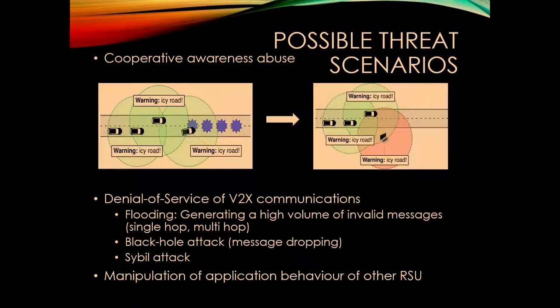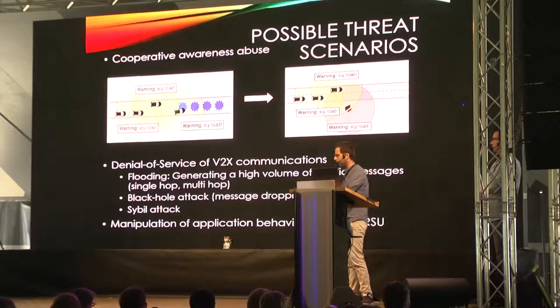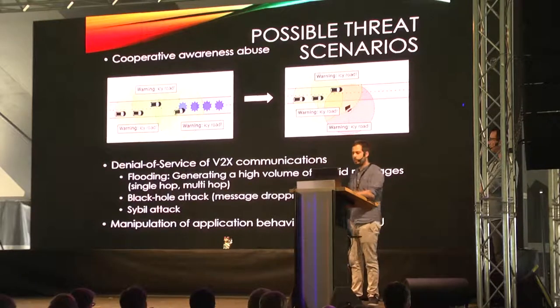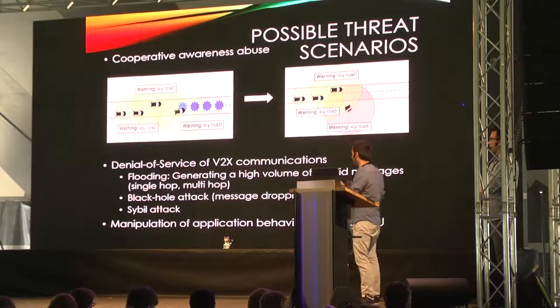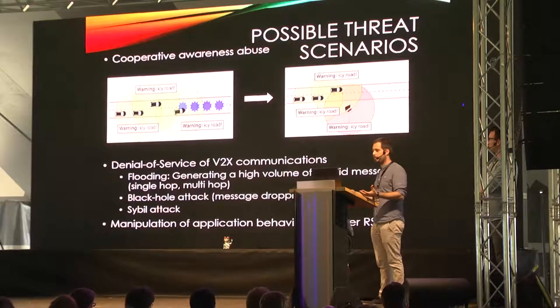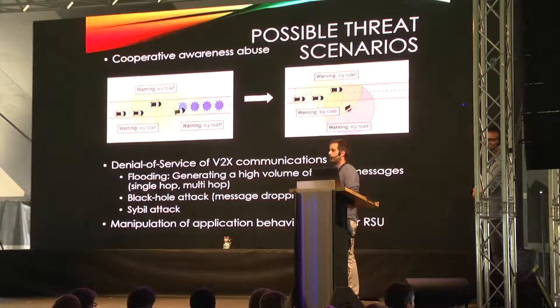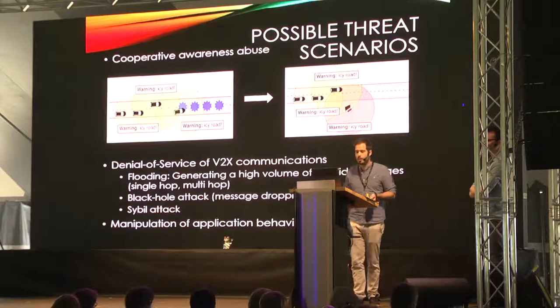So what happens also if I have a denial of service? I just start sending messages and everybody can receive them. Or a situation like a black hole attack, where all the messages that I send are put somewhere else, or I stop the network from being accessible, and then all the messages that I send are dropped. The RSU, the roadside unit, is also important here, because roadside units and controllers are responsible for maintaining this communication. What happens if they're not?